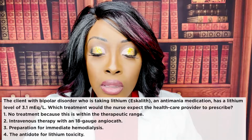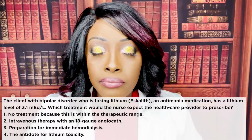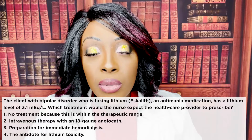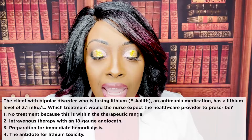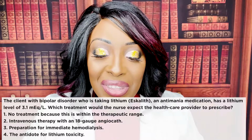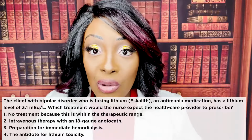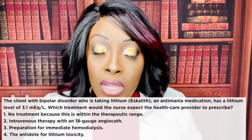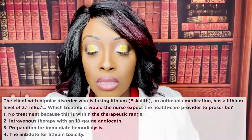1, no treatment because it's within normal range. No, it's not. We know it's not. Choice number 2, really? What is IV therapy going to do for that patient? No. Choice number 4, the antidote for lithium toxicity. What's the antidote for lithium toxicity? Because if one's been invented, I didn't know about it yet. I just learned something new. There is no such thing. There's no antidote for lithium toxicity. Patient's going to get dialysis to get that lithium removed from their bloodstream.